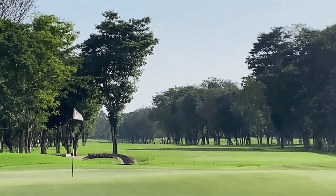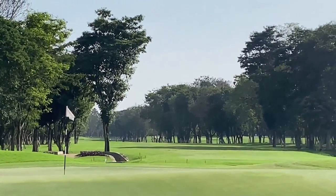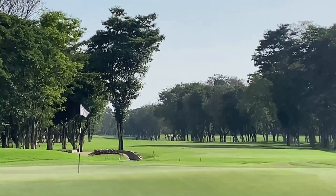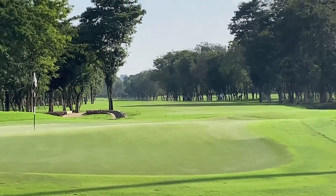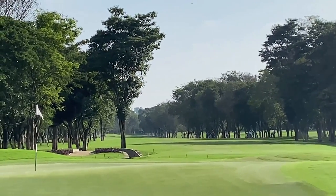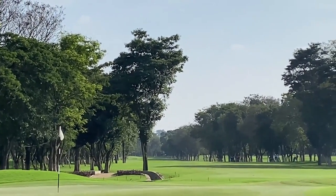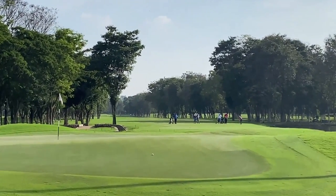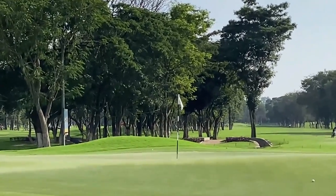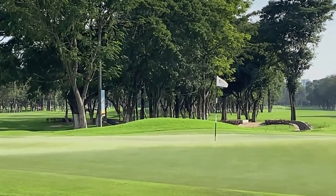Par 5. She's on her second shot. You can see she's hitting her shot over there. She's on her third approach shot. You can see her ball. Good shot to the green. Nice, the ball went on the right edge of the green. Still not the middle.